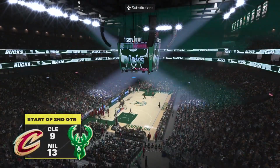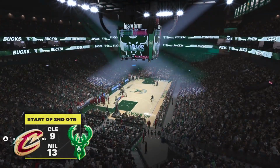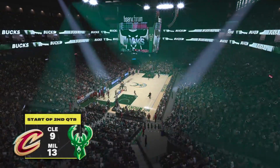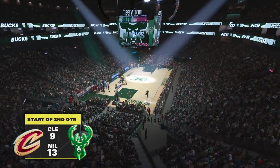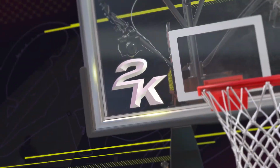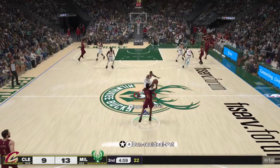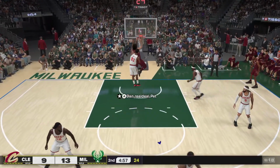And if you're just joining us, we've played through 1 quarter in this one. And a look now at how the offensive approach has been going here so far for the Bucks. So far, they've moved the ball well, leading to open, high percentage looks. Lots of assists in this one. The Cavaliers trail by 4.